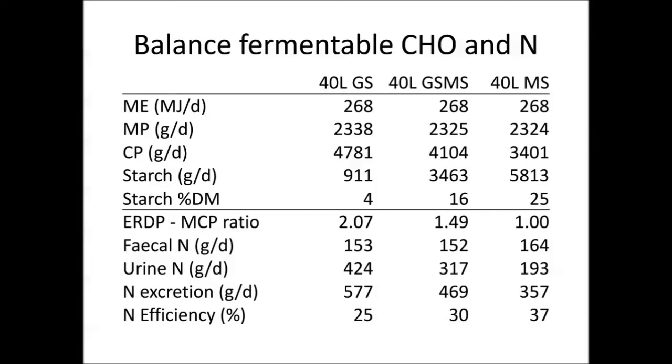When we looked at the output in the feces, there was no significant difference in fecal output, but the urine nitrogen went down as we approached this 1-to-1 ratio, so we were capturing all the nitrogen in the rumen, and overall nitrogen efficiency went up 25%, 30%, 37%. Now that's a theoretical exercise. Kevin has already shown you in the low protein study.